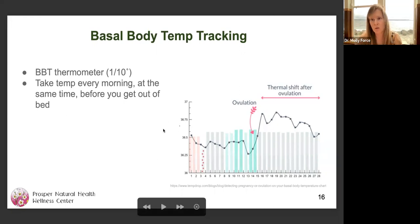So this is a great thing to do, and you can usually log it right into those fertility apps, which is really awesome. Or you can do this the old school way, like we used to have to do with patients on pen and paper. But either way, it gives us a really good idea of, are we ovulating or not?